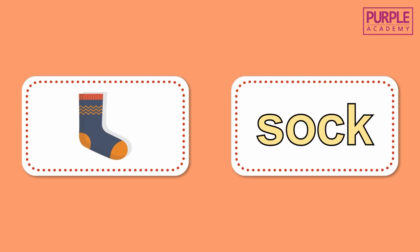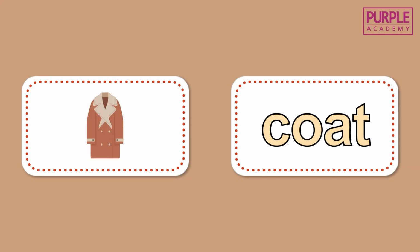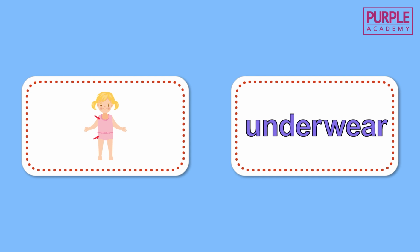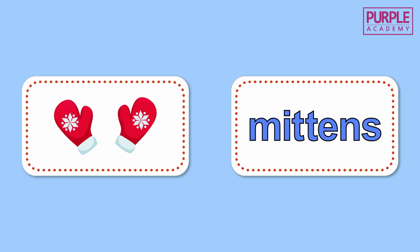Sock, sock. Pants, pants. Coat, coat. Underwear, underwear. Mitten, mitten. Mittens, mittens.